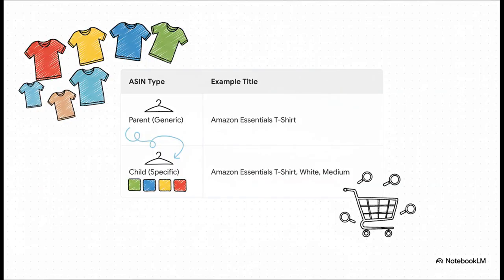But what happens if your product comes in multiple colors or sizes? This is where variations come in. Think of it like a family. The parent listing is the main product, like Amazon Essentials t-shirt. Then the child listings are all the specific variations, the white, medium version, the blue, large version, and so on. The key is to keep the parent title generic and put all those specific details only in the child titles.